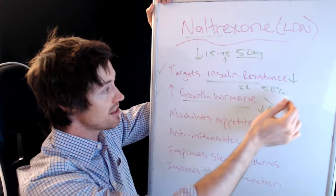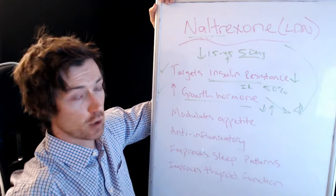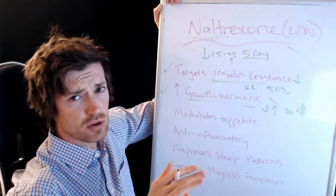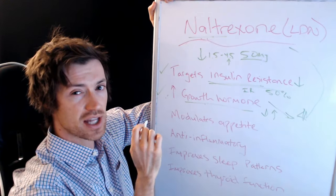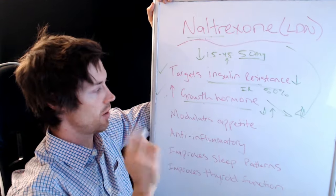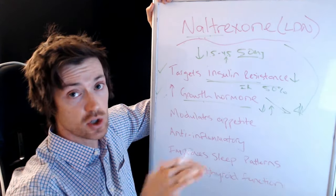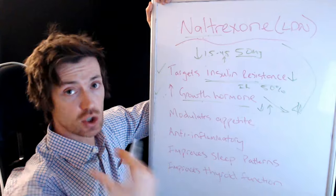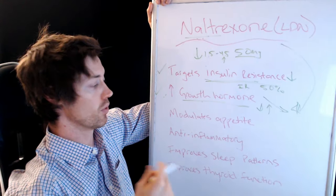So if you're taking a medication which is going to increase your growth hormone, that's going to help you lose weight. This isn't a universal thing, though. It tends to be in certain specific people. It's not the main reason that it uses weight loss. We'll get to that in a minute and how I use it. But you should be aware that it can potentially increase growth hormone. And just to normal levels, by the way. This isn't like using growth hormone. This is just balancing out where it should be for the individual.